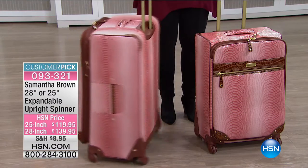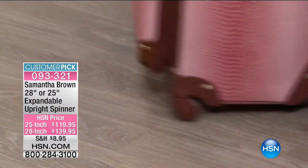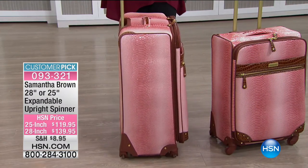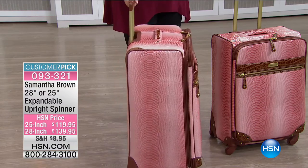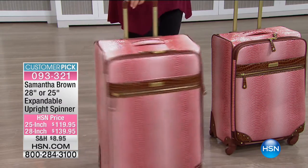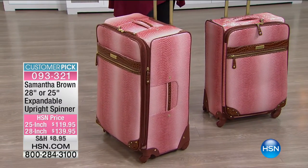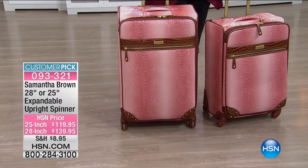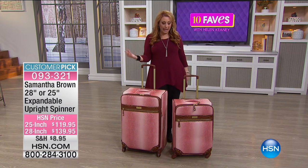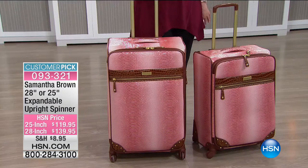Why not? Take a look at the spinner wheels. Now, this is something that I didn't show you, but all of Samantha Brown's items have these great wheels, so that when you're walking down the tarmac, traveling through the airport, going from your house, it's so easy to wheel. And here's your telescopic handle. Easy up, easy down. Here's what I like about these ombre. First of all, you look like a million bucks. You're checking into that hotel, you're checking onto that plane. Who gets upgraded? Those who travel in style tend to get upgraded.